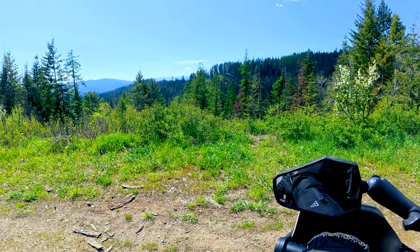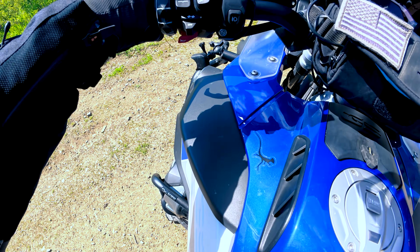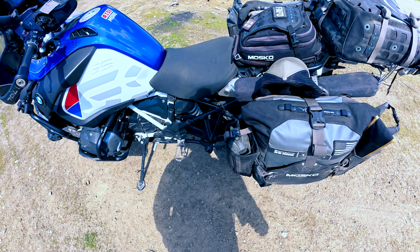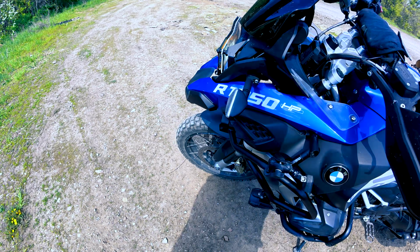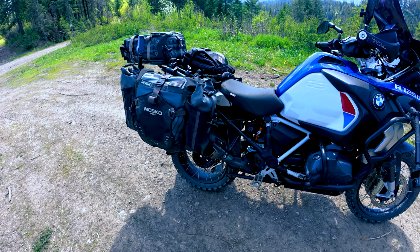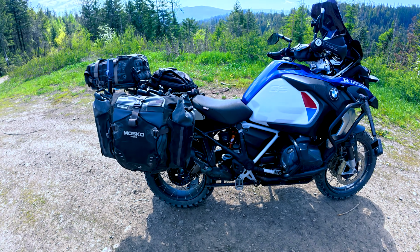Give the old girl a quick look over, make sure she's still where she needs to be. Nothing's blown out. Quick little walk around. Everything looks to be good. Shock is still in place.